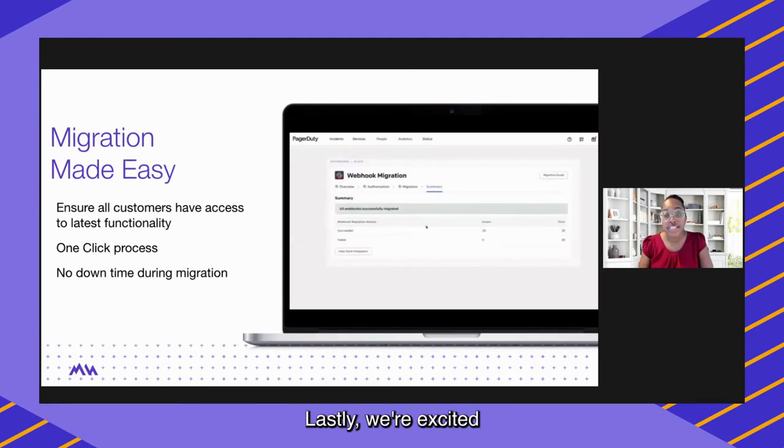Lastly, we're excited to announce our Slack migration widget. With one click, a PagerDuty admin can migrate all their Slack connections to our latest Slack V2 application. During migration, customers will not experience any downtime and will gain access to the latest PagerDuty functionality from Slack. Using PagerDuty's Slack V2 application will empower organizations to effectively streamline incident remediation with PagerDuty's powerful real-time operations platform.